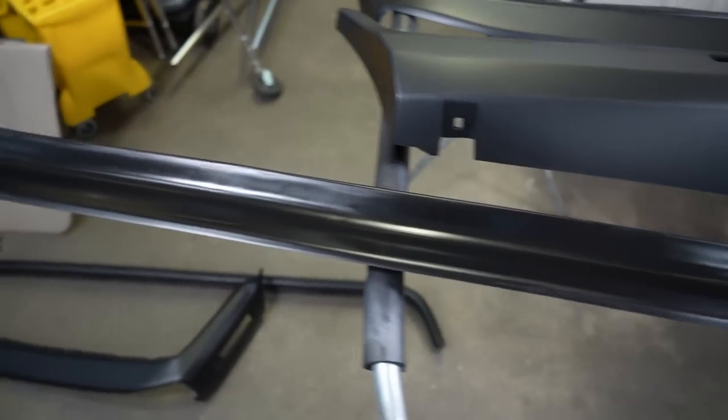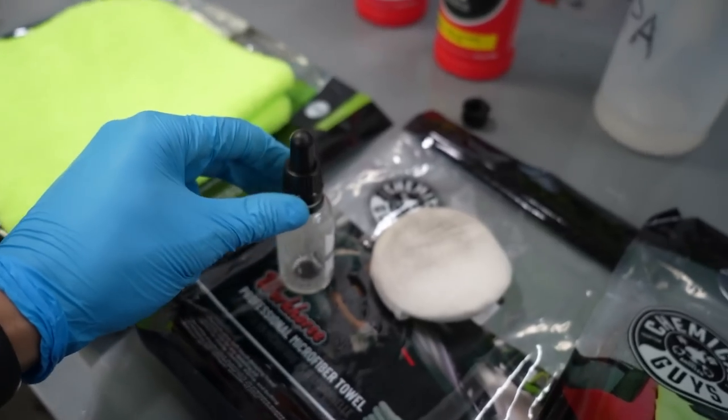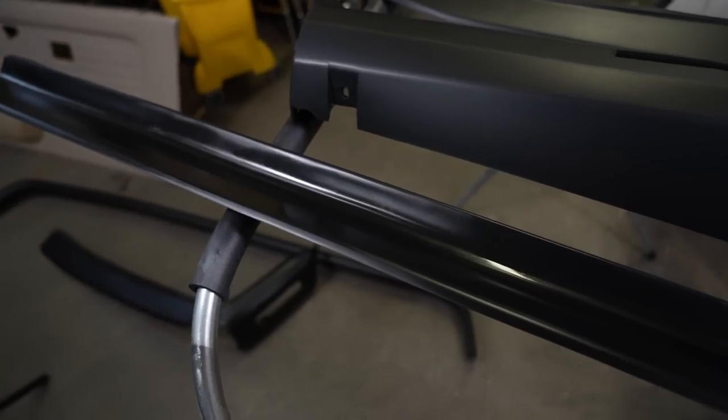This is tragic. This took like 1.5 syringes and it's damn near empty now. So I guess I can't do the bumper trims. I'm just gonna do the chrome. Damn, that sucks. I'm only gonna do this one.